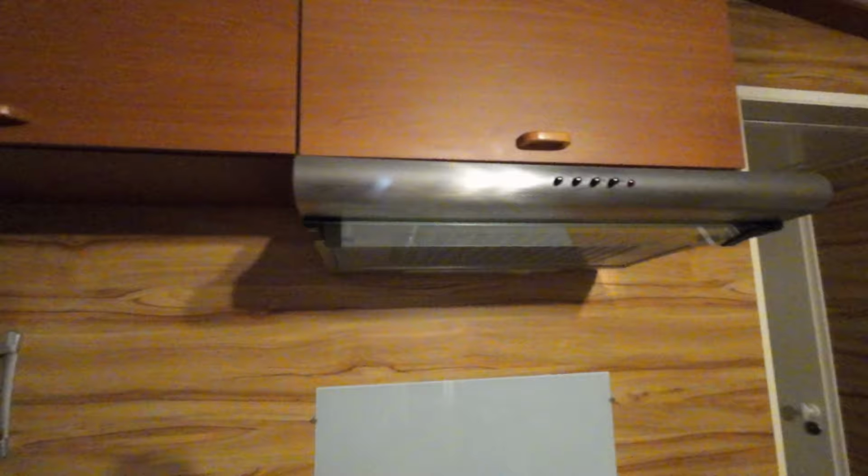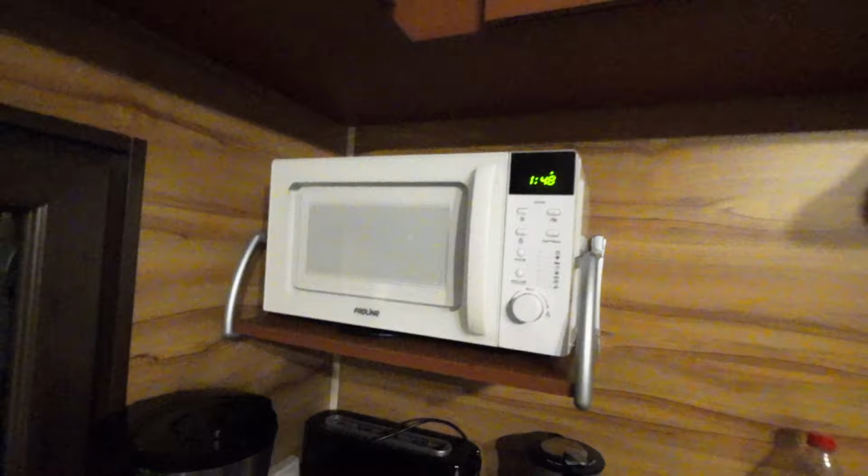Okay, so there's an overhead, what are they called? An extractor fan. And there's a microwave, and there's a coffee machine, a kettle, a toaster, and then in here you've got glasses and mugs, and plates are up here, colanders, other bowls. You can see in there better than me, I'm not quite tall enough.